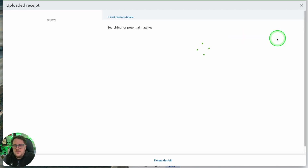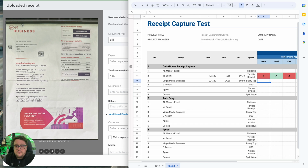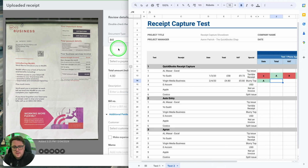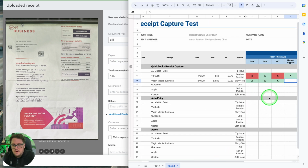So on this one then, I'm going to go in and I'm going to review what is found. And from here, with it being a blurry top, it was able to find the date on this one. So full marks on that one. Total wise, yep, able to find that. So full marks on that. VAT wise, was able to extract the ATP. Full marks on that one.